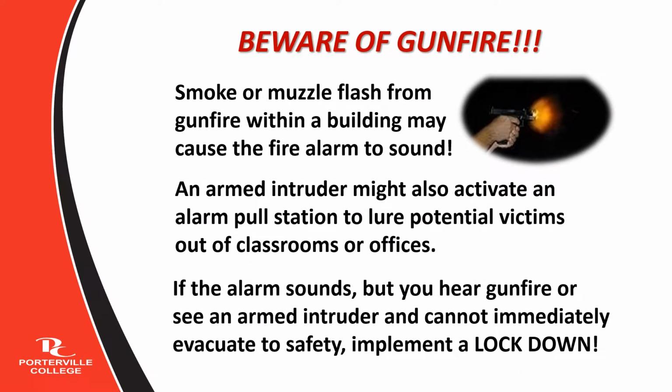Case studies of mass shootings in schools and other buildings confirm that gunfire can and often will activate fire alarms. Using pull stations, armed intruders can also activate fire alarms and draw potential victims into harm's way. It is important for staff and students to recognize this potential and be prepared to shift from evacuation to lockdown or one of the armed intruder actions if necessary.